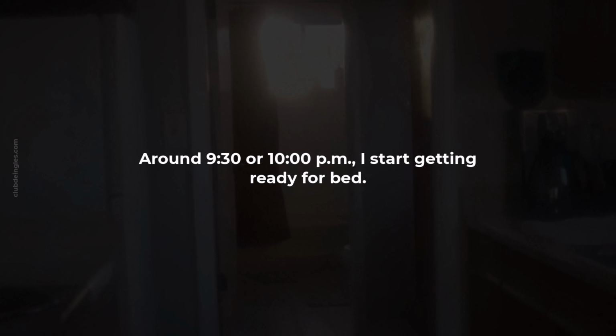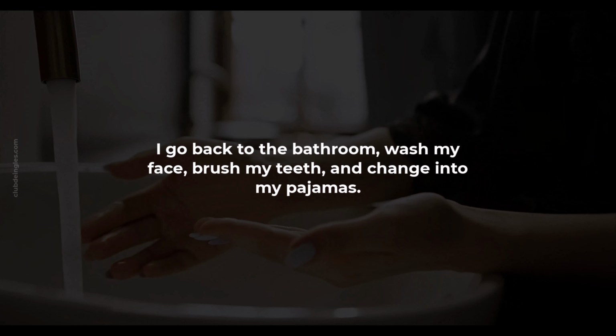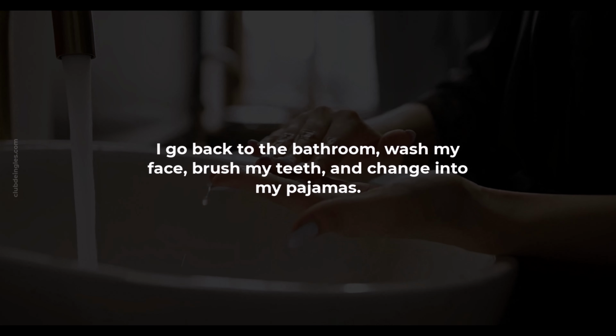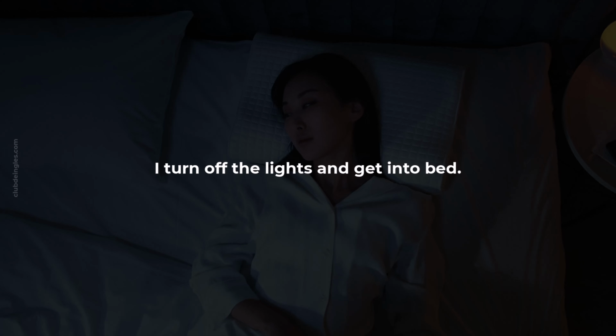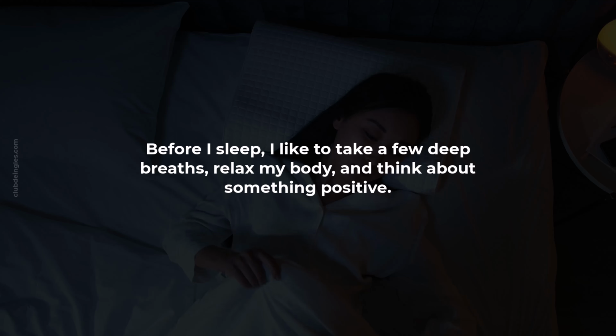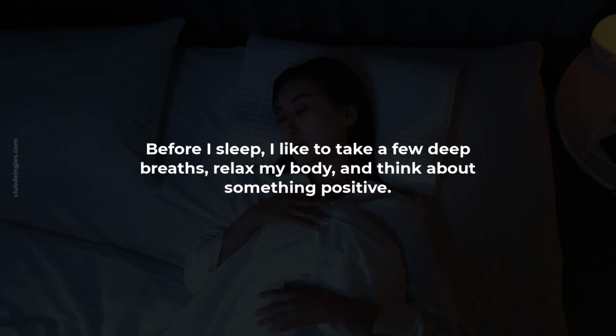Around 9:30 or 10 p.m., I start getting ready for bed. I go back to the bathroom, wash my face, brush my teeth, and change into my pajamas. I turn off the lights and get into bed. Before I sleep, I like to take a few deep breaths, relax my body, and think about something positive.